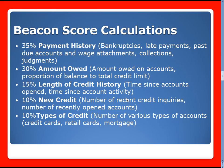Absolutely. So these calculations are basically how the mainframe computer is actually putting together your credit score. So there are different calculations. Basically adding, subtracting, division, and multiplying, right? Absolutely. And so there are different aspects of your credit that are weighed more heavily than others. In this case, 35%, which is the majority of it, is your payment history. So how fast do you repay your debt? That is the key. Obviously, bankruptcies, past due accounts, wage attachments, collections, and judgments are all in that calculation.